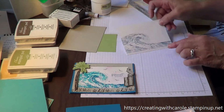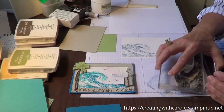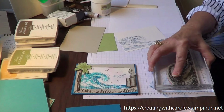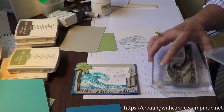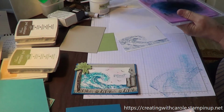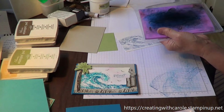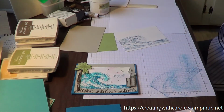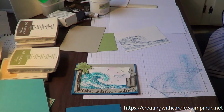Okay, so there's my Pacific Point wave. Now I like to stamp this off several times before I put it on my Simply Chamois to clean. Let me grab that and clean it off. Yeah, I'm just trying to keep it from getting too terribly stained. But you can see how well loved this is. Okay, it gets it perfectly clean, so let me put that aside. I'm done with that one.